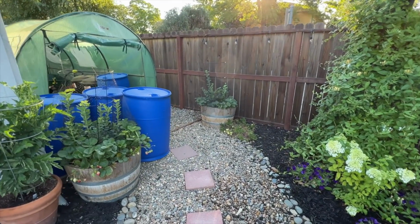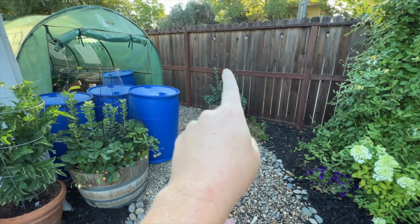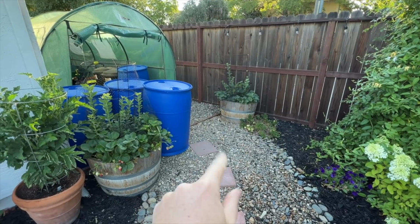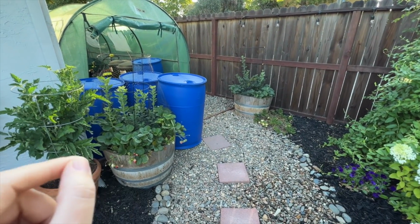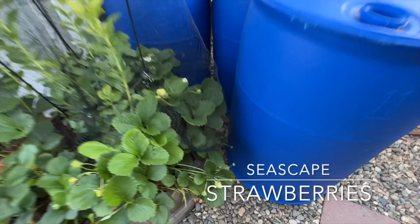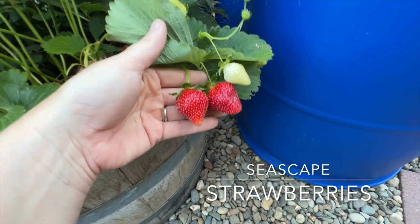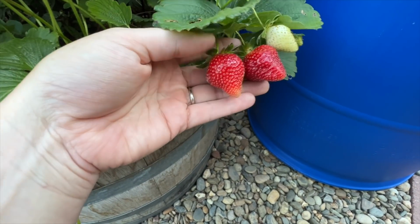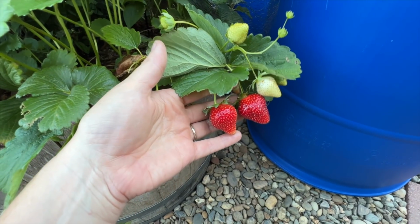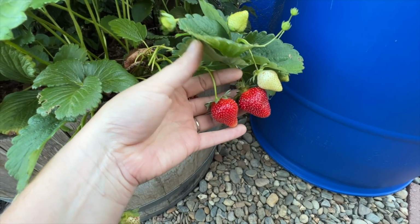All right, so moving this way, I have my 2 berry barrels that I have my blueberries. I have 2 different varieties of blueberries and then 2 different varieties of strawberries growing around them. They're doing really well, especially these Seascape strawberries. We have been picking on them nonstop. Look at how good that looks. And they're delicious too. So Seascape strawberries, I wasn't familiar with these. I found them at the garden center and I am loving them.